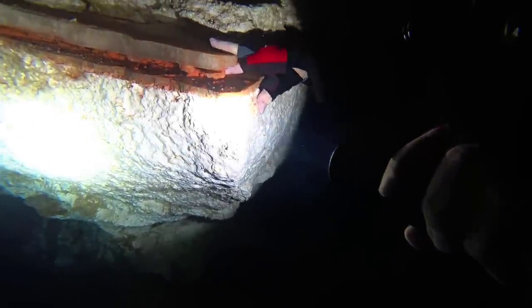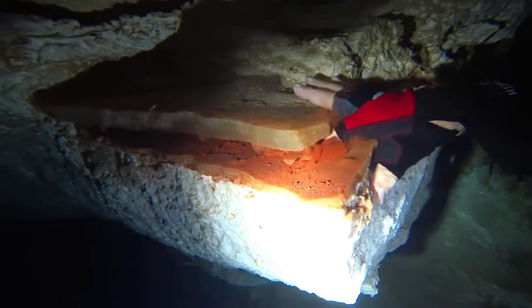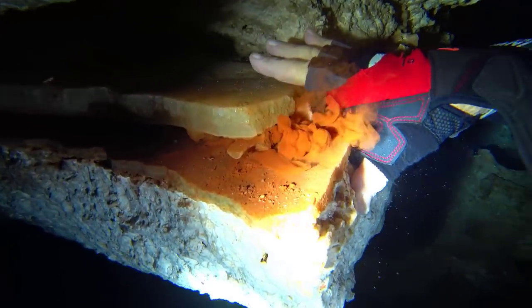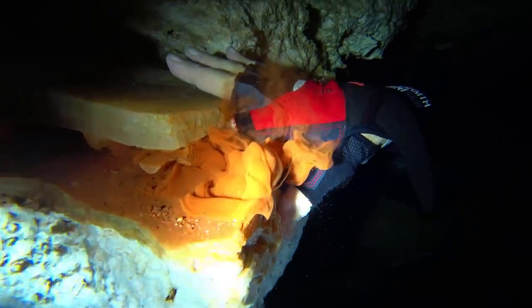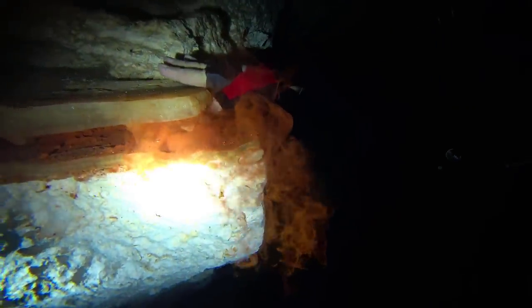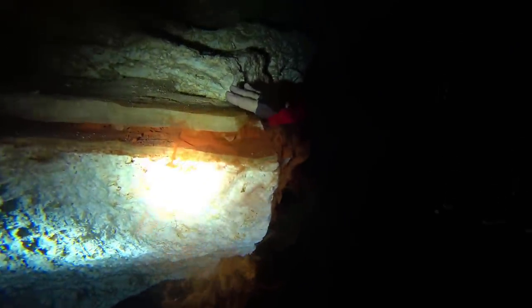Okay, so this is kind of cool. At different places inside this cave, there's sand from the Sahara Desert. I don't know if this is from when Africa was all the way connected to America, or South America, North America, something like that. But anyway, there's sand from the Sahara Desert inside the cave. And it does this cool effect when you disturb it.